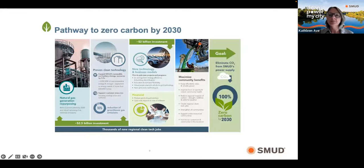There are multiple elements to our pathway of getting to zero carbon: repurposing our natural gas-fired power plants, investing in proven clean technology, but also new technology and new business models for achieving that goal. And all along the way, maximizing benefits to our community. And I think that this program really fits into the last two categories, in that it's something new for a utility and also with big benefit to the community.